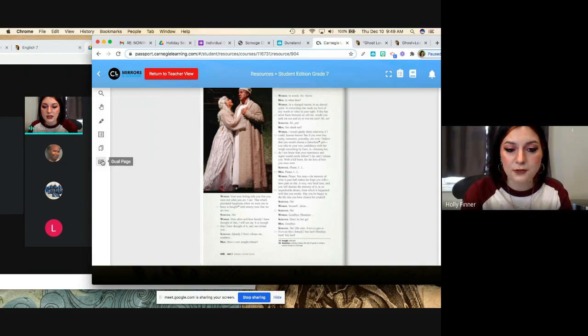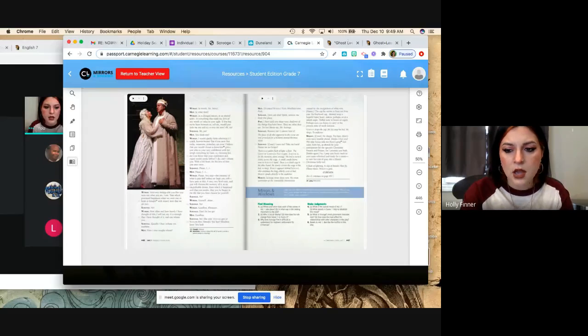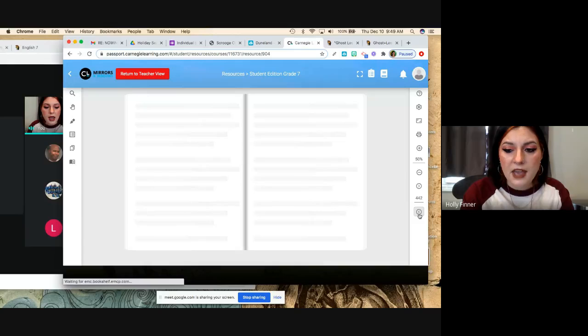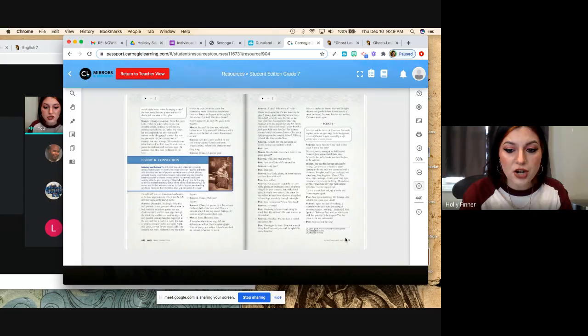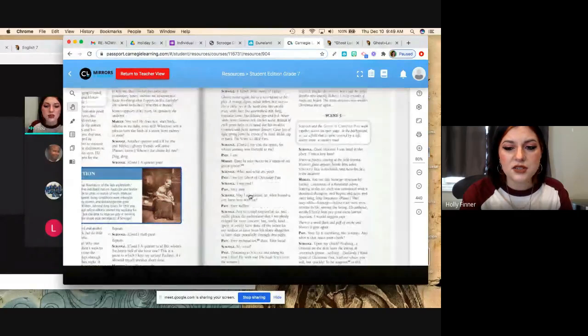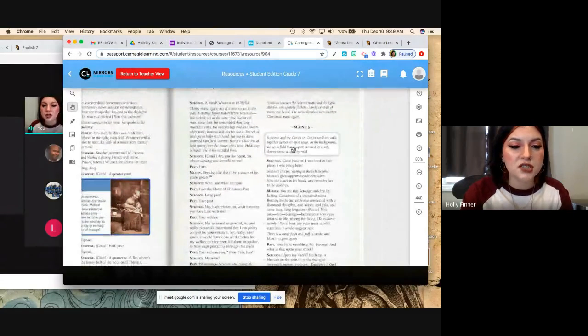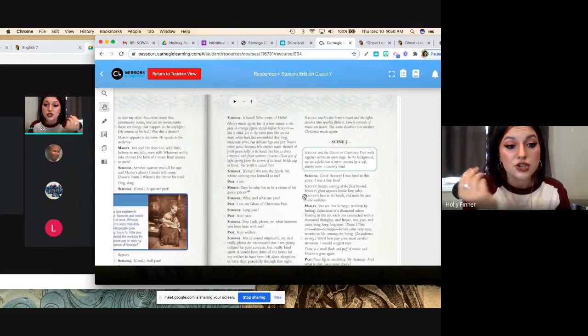All right, it left me where I had left off with my previous class, so I'm going to go to the side, and we're going to start on page 441. As you can see, Scene 5 starts halfway through the page, but if I click the audio, it's going to start reading at the top. That's totally fine. Just to recap what is going on as it starts the reading.